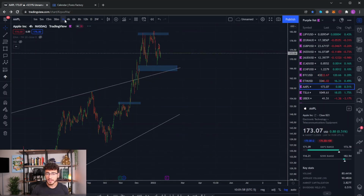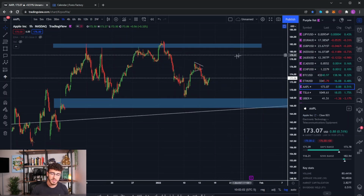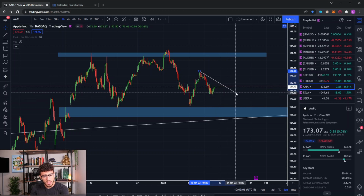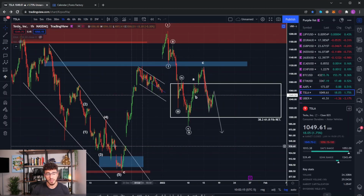And everybody asks me every day, what am I looking at on Apple? The answer is absolutely nothing, because we're consolidating, and I don't really like to play consolidations. But if you did, you could take a break out of this resistance and maybe ride this higher to resistance high right there, and then maybe back down to support. But we are in consolidation, so nothing really to say there.